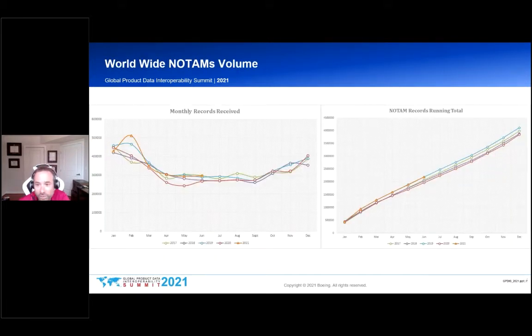How much information are we dealing with? This is the history of NOTAMs arriving from 2017 to 2021. And you'll see that we're currently in the orange line and we're lining up right with 2019. We're going to hit about 4.2 million NOTAMs this year from sources all around the world.